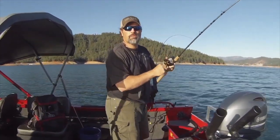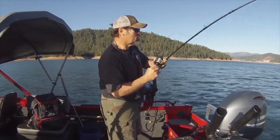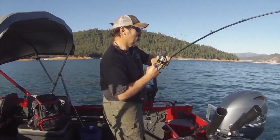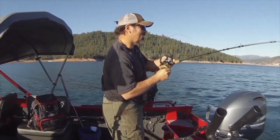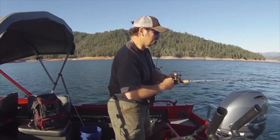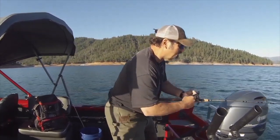This is Silverthorn Bay on Lake Shasta. Caught a lot of fish in this area. One tired out rainbow. Oh, there he goes. Oh, he came to life. He's not as tired as I thought. He was just kind of swimming along the surface. Very nice.